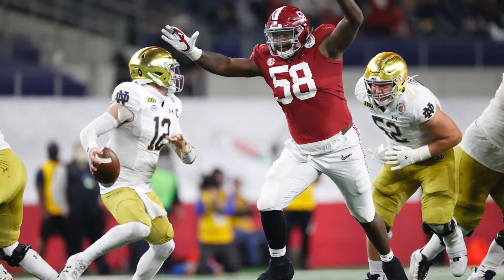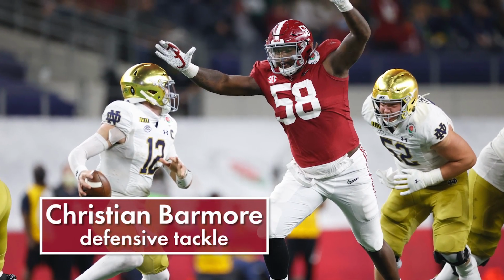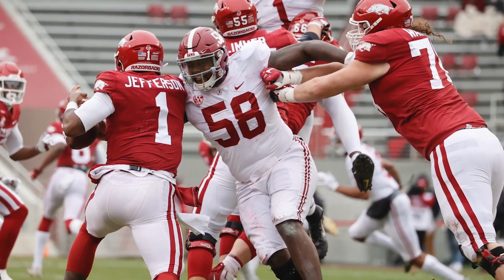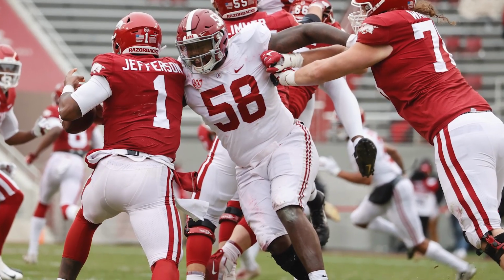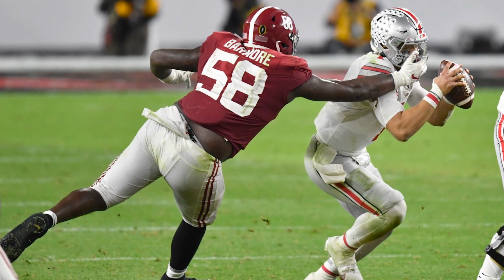Now, let's move up to the front of the defense and talk about defensive tackle Christian Barmore. Barmore is an excellent run defender, but in the modern NFL, it is vital that you have an interior pass rush, and Barmore is excellent in this regard.